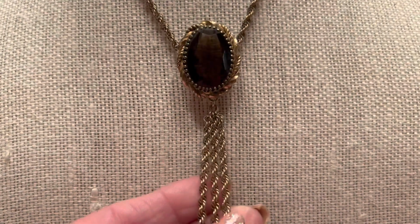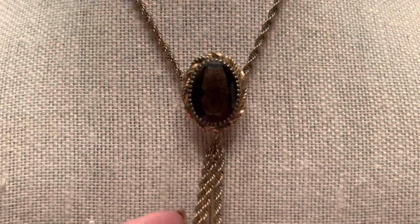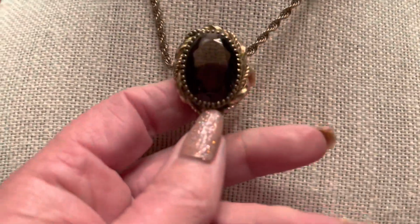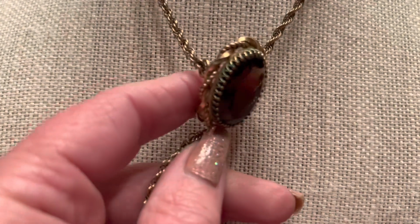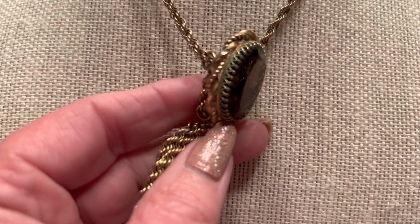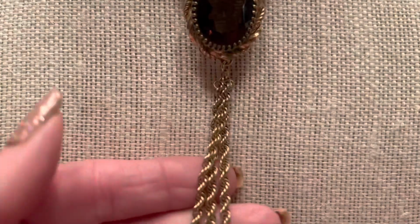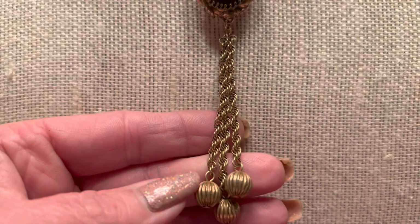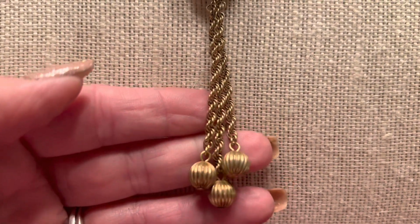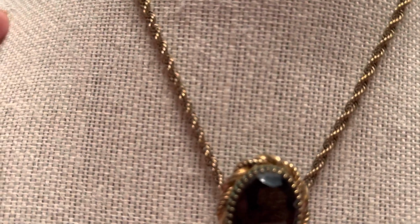This is a longer necklace. It has a twisted rope chain done in a gold tone. I really like the way they have set this cabochon. It's done with sawtooth settings and it's surrounded by a beautiful twisted braid. At the bottom, it also has this beautiful chain tassel with these lovely little golden balls on the end. I think this is just a fabulous piece of vintage jewelry.